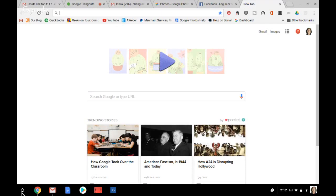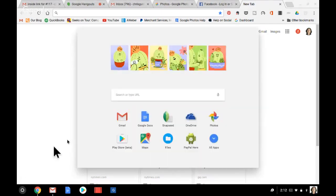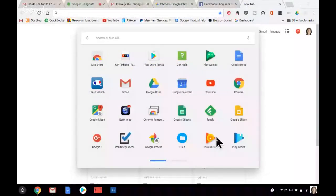I can click on this little button in the lower left-hand corner here. This is the launcher for the apps that are on this device, this Chromebook. So think of it as a start button. Exactly, it's like a start button. And here's all apps. And you can install more. But Google Docs and Google Sheets are native. They are the Google Docs. And let me just show you how I could create a spreadsheet.